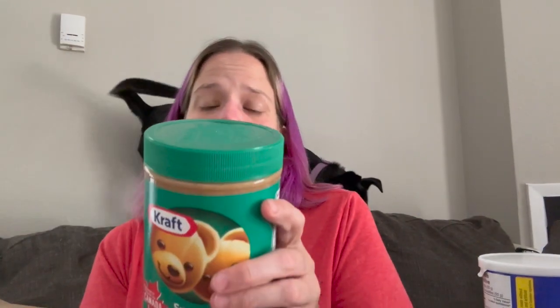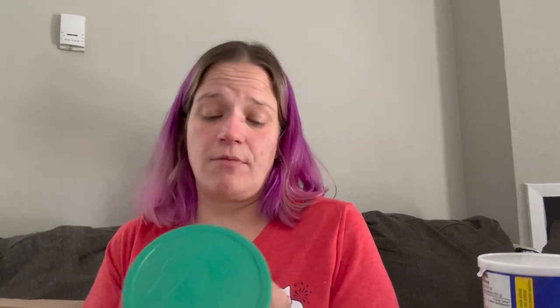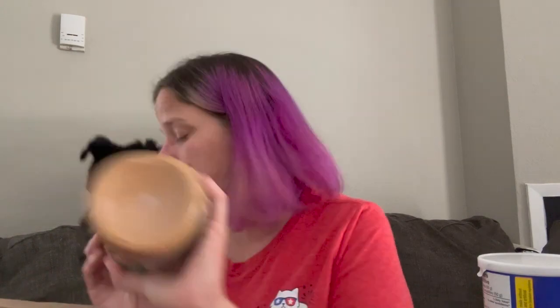And then that's it. But I know with this peanut butter, there is a super easy peanut butter cookie recipe, and I believe this is the recipe that Michael Ann has used when she's made cookies, because it's just this peanut butter, half a cup of sugar, and an egg. So I'll probably make cookies and take them into work.